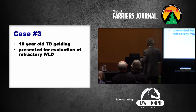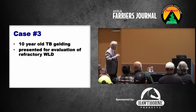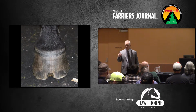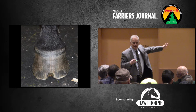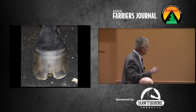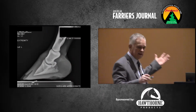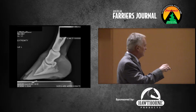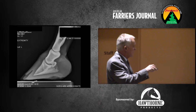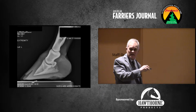Okay, so next one. 10-year-old thoroughbred gelding presented for evaluation of refractory white line. This is one Travis went over yesterday. Again, a very common defect. The farrier's been notching out, trying to clean up, but it just doesn't go away. Radiographed it, and you can highlight how much higher that goes. Okay, so here's the notching. Now we see this lucency going right up the wall to show it's at least twice that high.